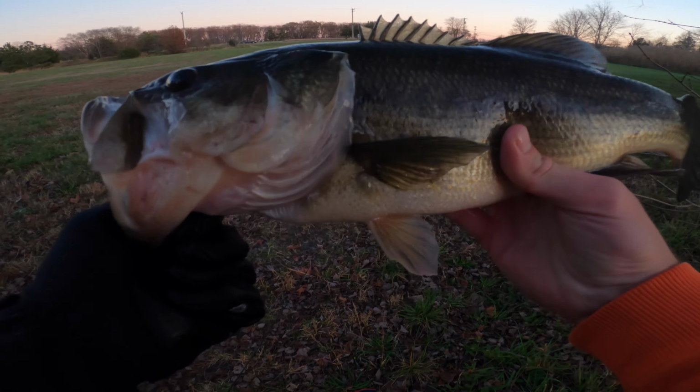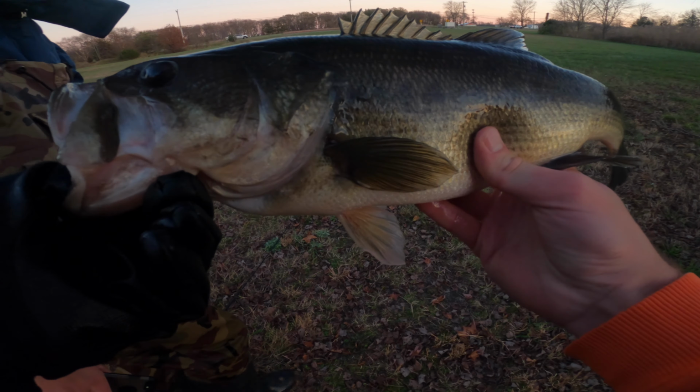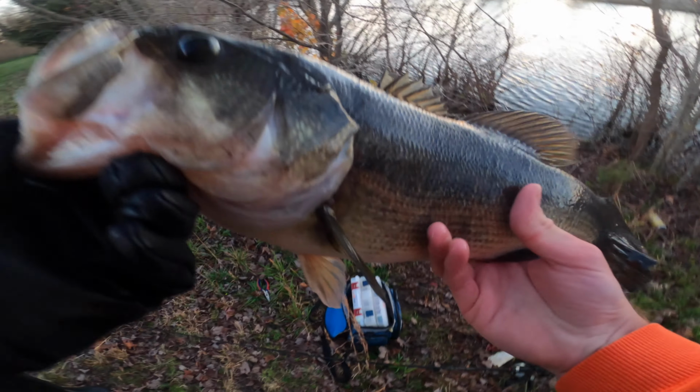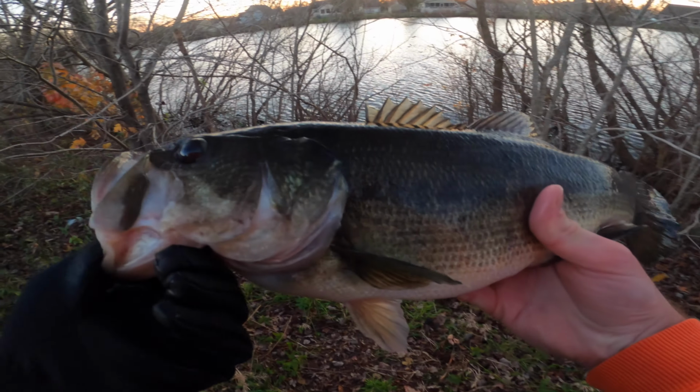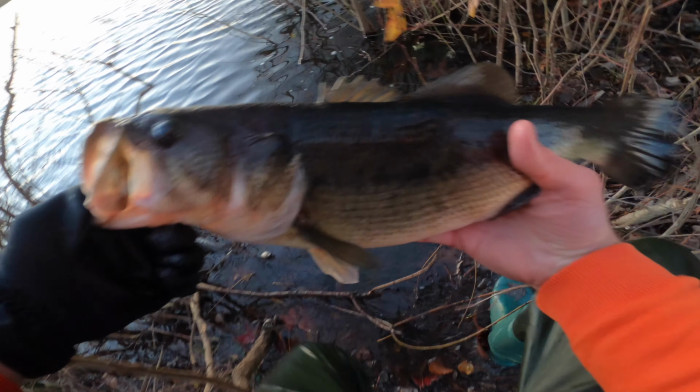Woo-hoo! Look at that. Second giant of the day. Oh my goodness, let's measure him. There, put that down on the ground. He's 20 inches, guys. Another citation bass. Wow. What a day. What an absolute banger. All right, man, I'm not even gonna weigh this one. We got him right there at 20 inches. Probably about a 4-pounder. But let's send him on his way and then we'll get out of here.